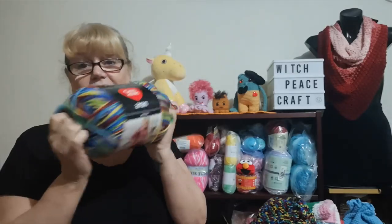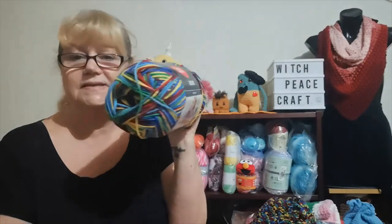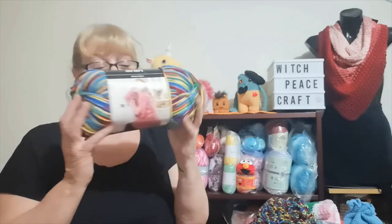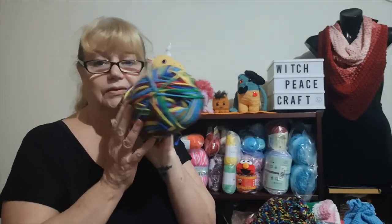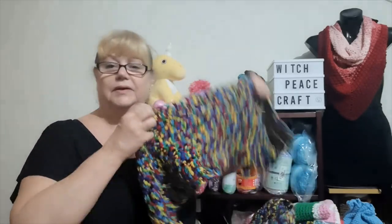It is nice and soft. Being the old hippie that he is, yes, he picked these colours. I think that's another reason I wasn't keen to make it. I'm not a fan of these colours. However, it is crocheting up nice.